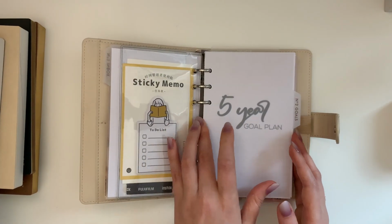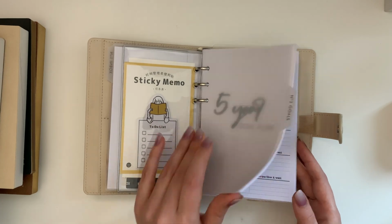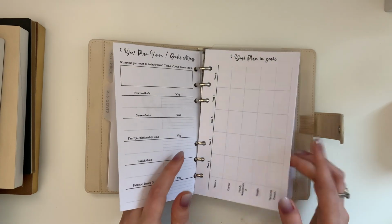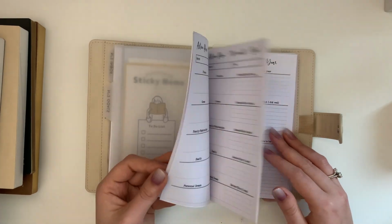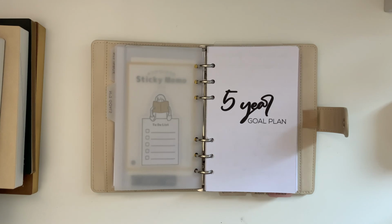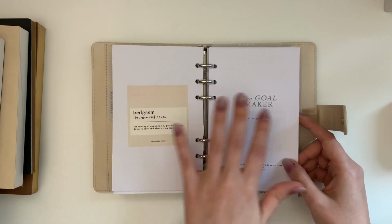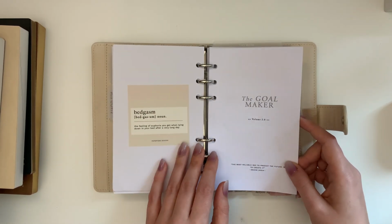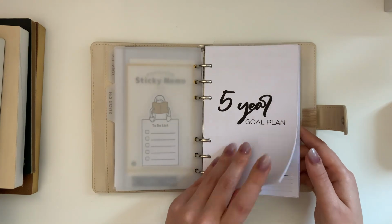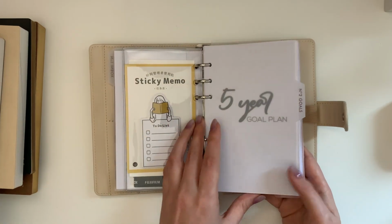But this I want to make my kind of reference planner, I feel like. So I want to make it about my goals. So I made this 5-year goal plan insert, and I want to use this for goal setting. And then I also have this goal maker insert by Paper Test Designs that I want to use for next year's goals. So this one is 5 years and this one is just 1 year, and so that is going to be a big chunk of this planner, goals.